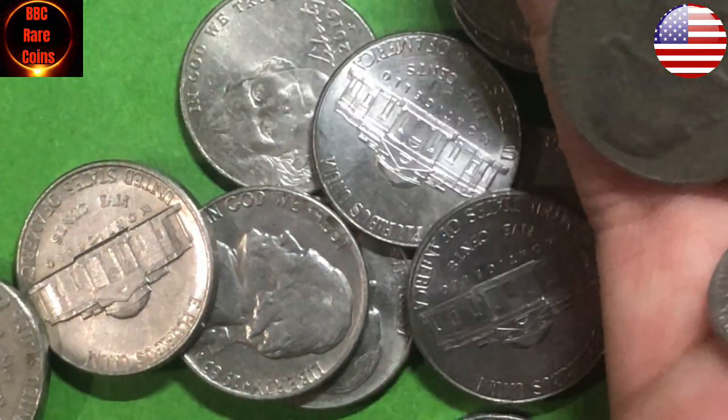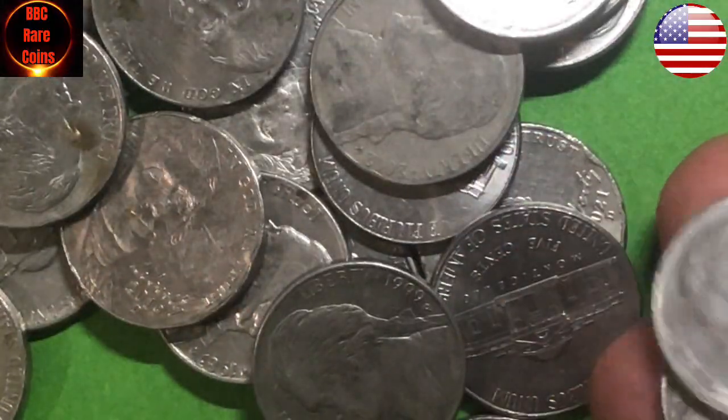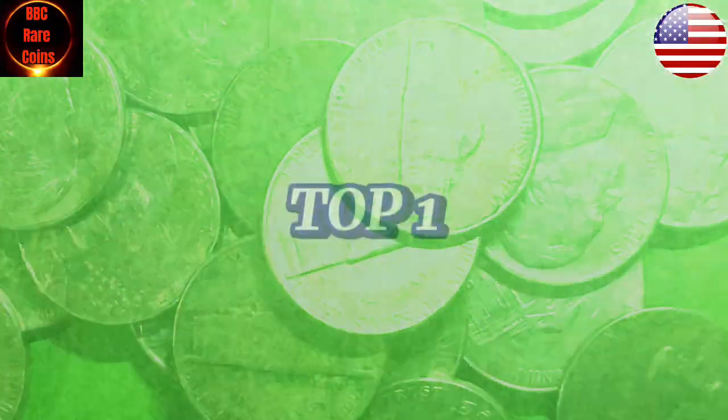Today, we're diving into the fascinating world of U.S. coinage and spotlighting one of the most iconic coins in your pocket, the Jefferson Nickel. Let's start it. Top 1.